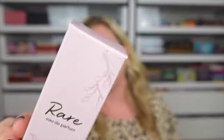Oh, I do have one more fragrance. So I recently purchased the Rare Eau de Parfum from Rare Beauty, Selena Gomez's brand again. And I love it. It is so beautiful, but I wanted a travel size that I could keep in my bag. So I purchased this.